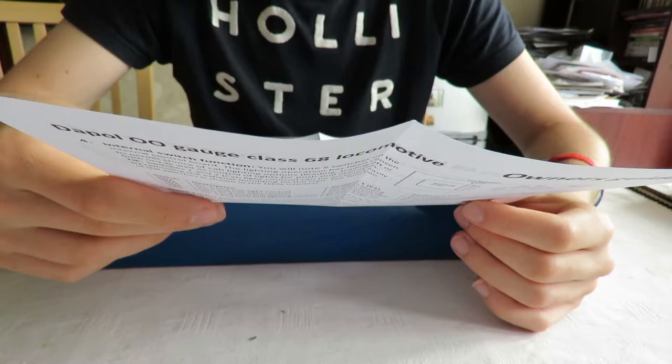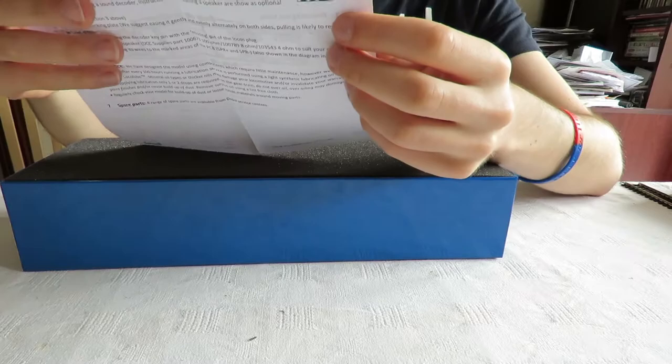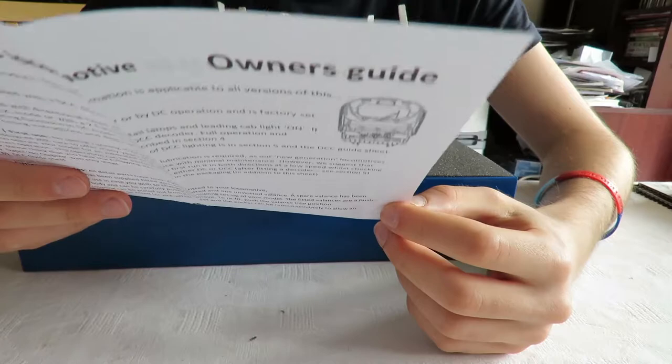This is basically an owner's guide, as you can see, just telling you what to do for first runnings, how to take the body apart, what else is on here, fitting a decoder, general maintenance, stuff like that, just the normal stuff.